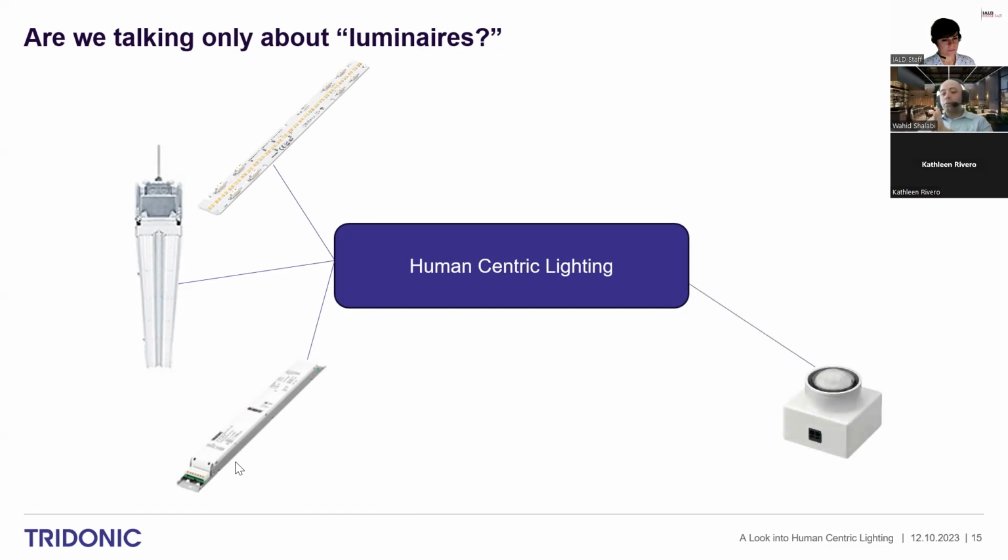When we talk about human-centric lighting, we talk about control. So do we offer the right products in terms of sensors, in terms of user interfaces, smart devices, the ability to control from devices that are available to everybody, like a smart app or a tablet? So we feel that human-centric lighting as a concept is much wider than just the luminaire.